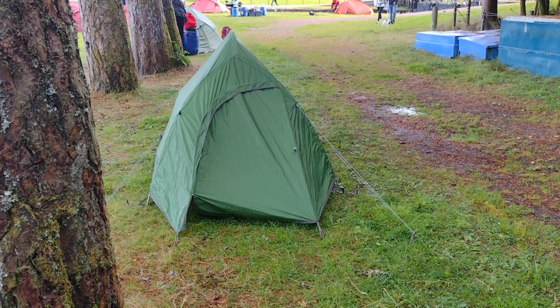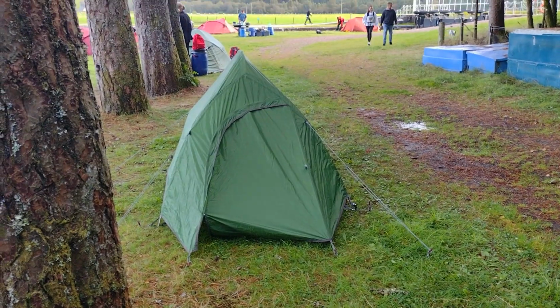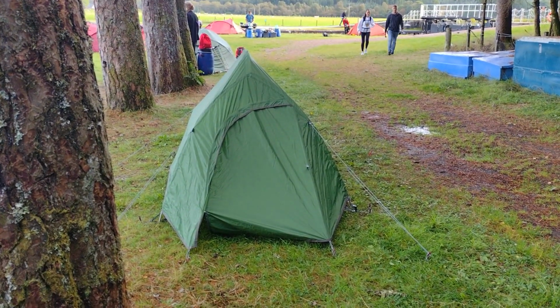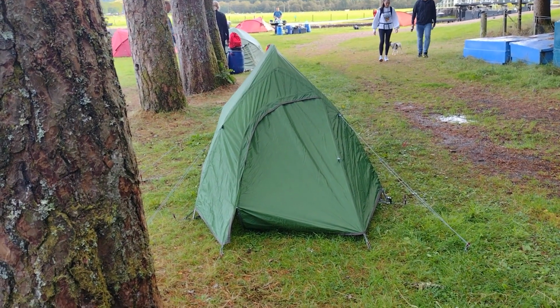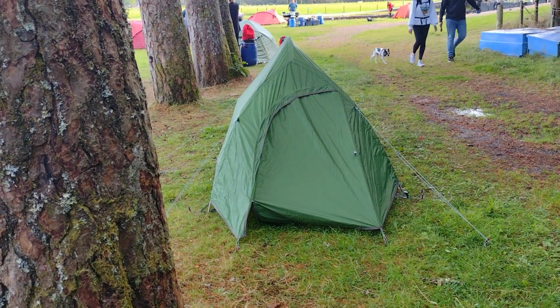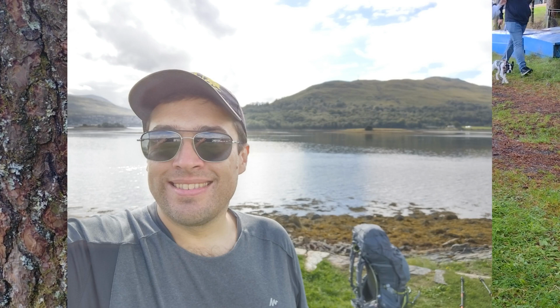Just arrived in Gairlochy at the end of the first day. It's about 5 o'clock. Feeling pretty knackered, didn't get much sleep on the overnight train, but still had a lovely day. Did manage to have a nice lunch at Corpach Locks.